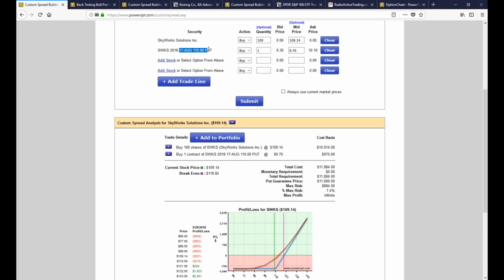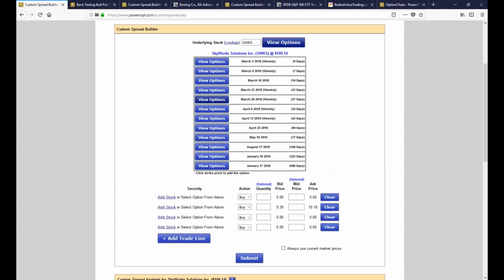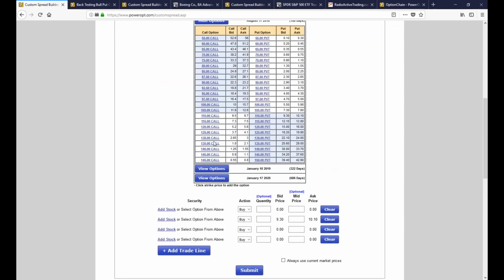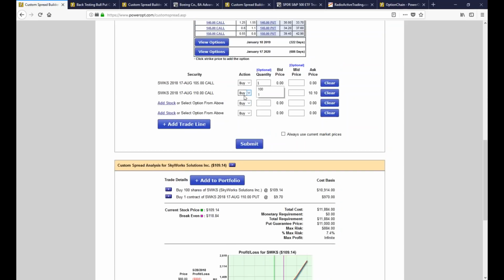7.4% risk, mathematically $884. Okay. Now, the goal: the back spread or the ratio spread in any matter can be used one of two ways. Of course, it could be used to mimic and have a defined risk. But in order to have the time frame, I'm going to have to go out to August. So in this case, what am I going to do, buy one and sell two, I guess? Maybe I did that wrong, but that's all right.